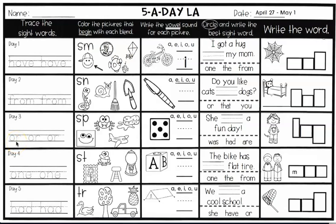Okay, day 3, which would be Wednesday. O-R, do you remember what sight word that is? Or. Good job. All right, so you're going to trace it. Or. O-R. Next box, color the pictures that begin with each blend. This blend is SP. Do you remember what SP says when you blend them together?